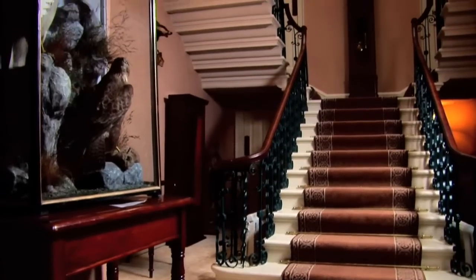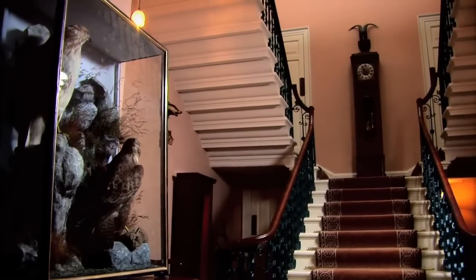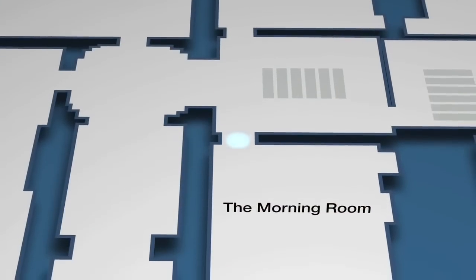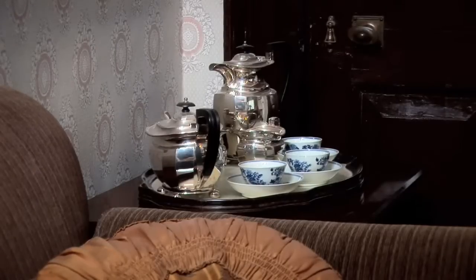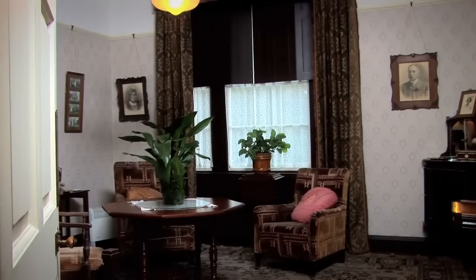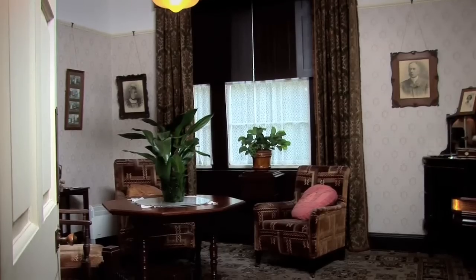Entering the inner hall, we can see John Nash's large cantilevered stone staircase. Moving right, we enter the morning room. The morning room was used for daytime entertaining and tea. Along with the library, this was where the family would have spent a lot of their time. Formerly, there was a bay window in this room, but it was removed when the front facade was returned to Nash's original design.